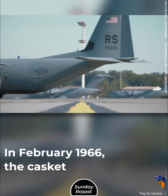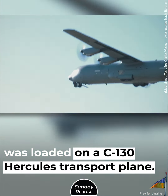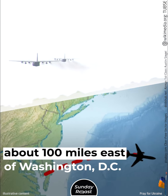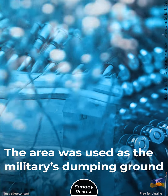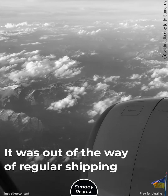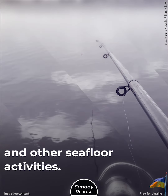In February 1966, the casket was loaded on a C-130 Hercules transport plane. It flew out into the Atlantic, about 100 miles east of Washington, D.C. The area was used as the military's dumping ground for unused ammo. It was out of the way of regular shipping and air travel. It would also be safe from trawling and other seafloor activities.